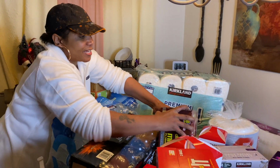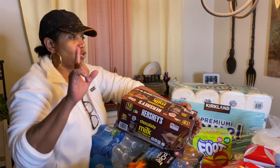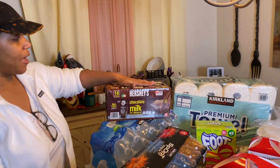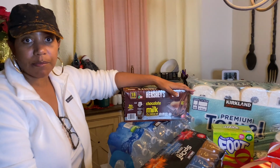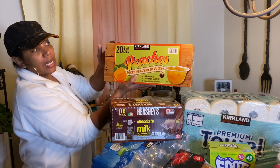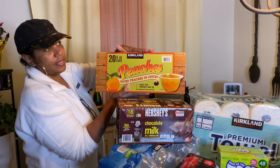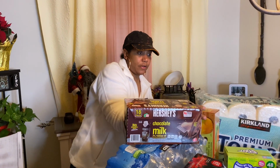Oh, this hit. Now, see, I be getting this for my kids, but guess what I be doing? Drinking it. So anyway, I like having this big box of the individual chocolate milks. It's an 18 pack, a steal. Okay, now then the little cup peaches. This is more of a healthy treat. But anyway, again, this is the Costco brand Kirkland, a steal of a price.